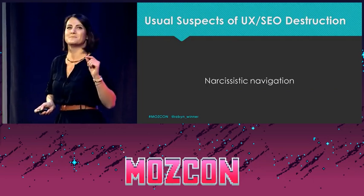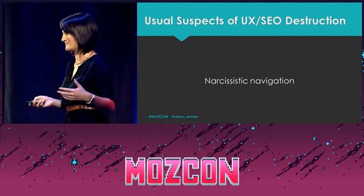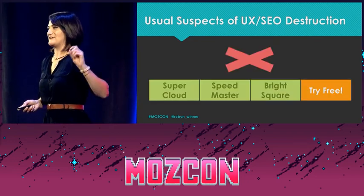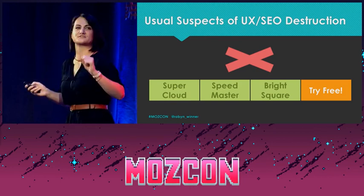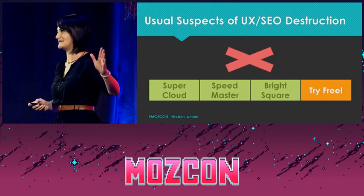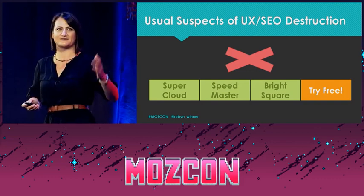And then the final one, my favorite, especially because, again, the heavy emphasis on B2B agency side: narcissistic navigation. This is a navigation that literally only feeds into terminology that your marketing team uses. Yes, you guys are great at using your site. Your sales team is great at using your site. You know who isn't? New users. They have no idea what to do with your own internally created concepts as a navigation.